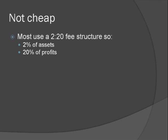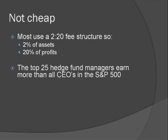Hedge funds are probably most famous for their fee structure, which is pretty high. They are not cheap. Typically you get what's called a 2 and 20, which means every year they take 2% of the assets out and 20% of all of the profits go to the hedge fund manager. That's a hell of a lot of money if you're running billions of dollars in a fund. Take this statistic someone came up with in a research paper.